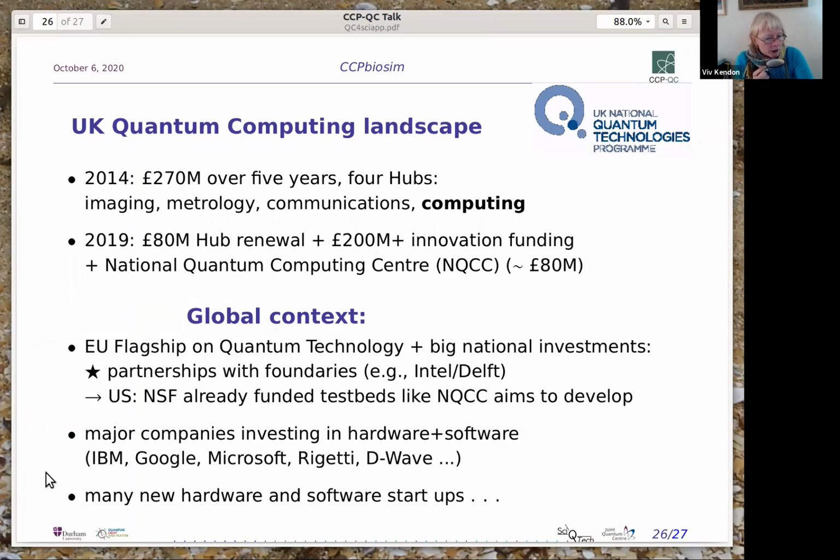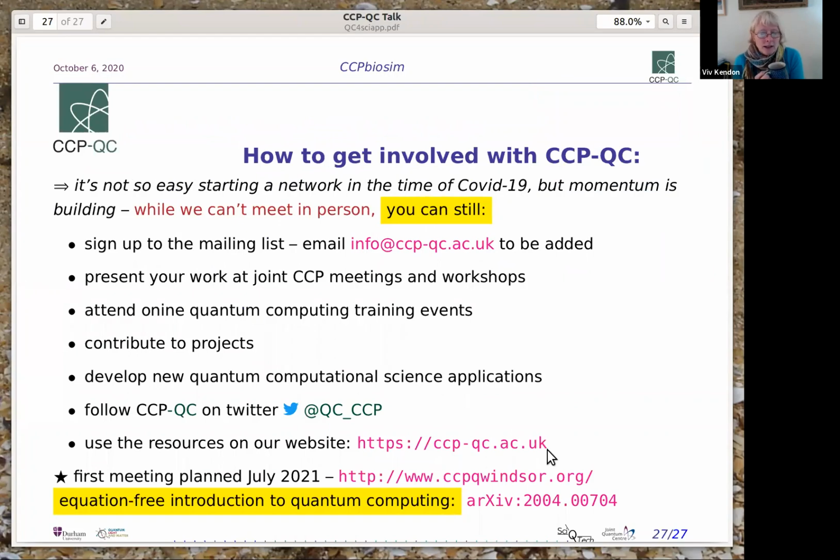There are big global investments going on in the EU, in the US, and China now is putting a huge amount of money into quantum technology. So there will be more startups, there will be many more interesting things, more hype and announcements, but it's a very exciting time to be working on this. So I'll leave this with the last slide.